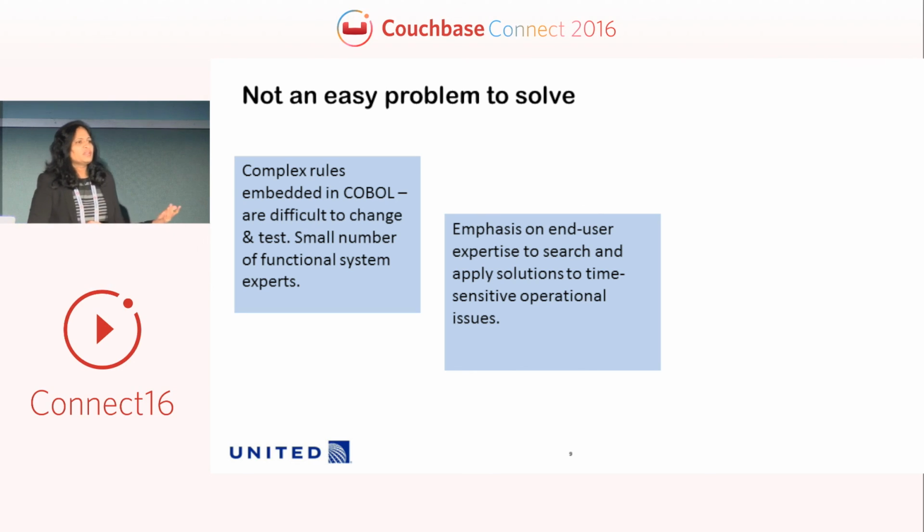So what has happened over time, because of the complexity of the systems that we've built, is that a lot of the emphasis we put for our operational purposes is on the end users. Some of our schedulers are highly skilled. They have years and years of experience. They can solve a problem in a matter of seconds, even before I can blink my eye. But as new workforce comes in, they are pretty new to the systems. They have a tough time trying to remember the commands of the system, trying to figure out how they're going to solve the problem.